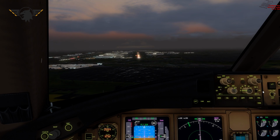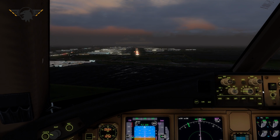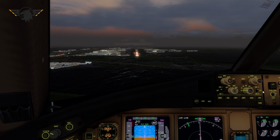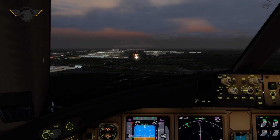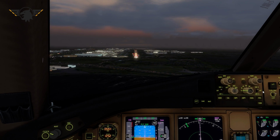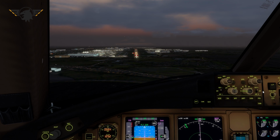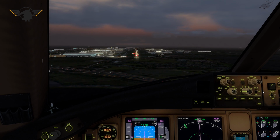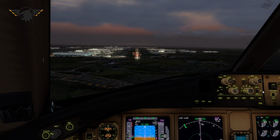Look at the traffic, so cool. The traffic, the sky, it's just the immersion is off the scale. It's very, very nice. Screenshot time right there. That can be a thumbnail. Let's hope I grease this.